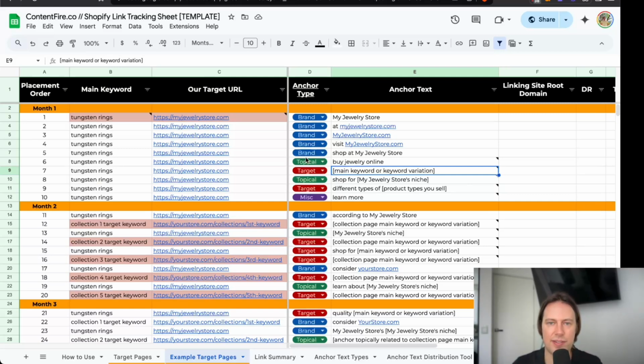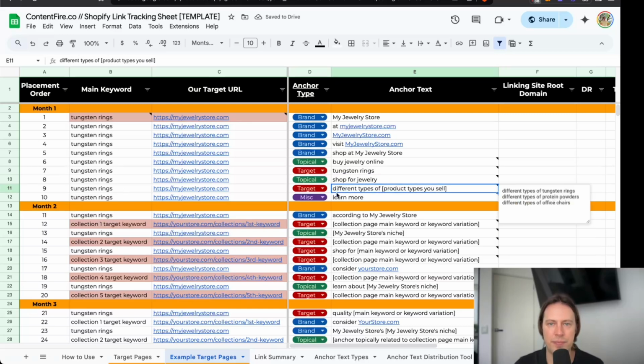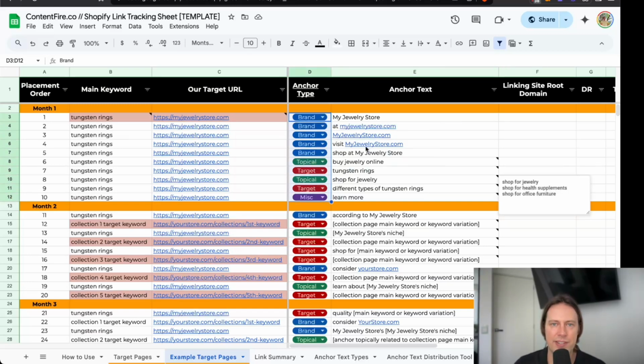Just keep it simple: tungsten rings. Here, just follow the examples. Shop for, and then the same thing in your niche. So just shop for and apply your niche, so jewelry, or wedding in this case could work as well. Here, different types of whatever products I sell, so different types of tungsten rings. It's an example here. You can change this, whatever, click here or leave it as just learn more. And yes, this just means in the first 10 links, we have this very diversified.